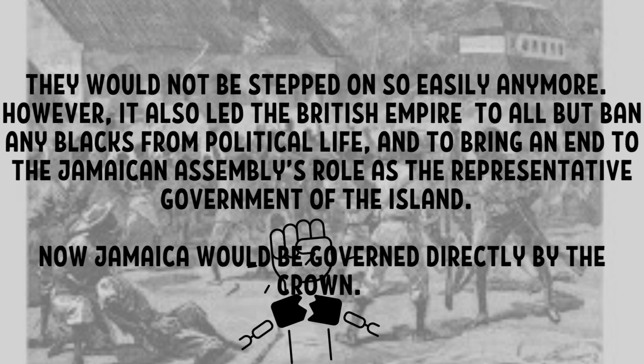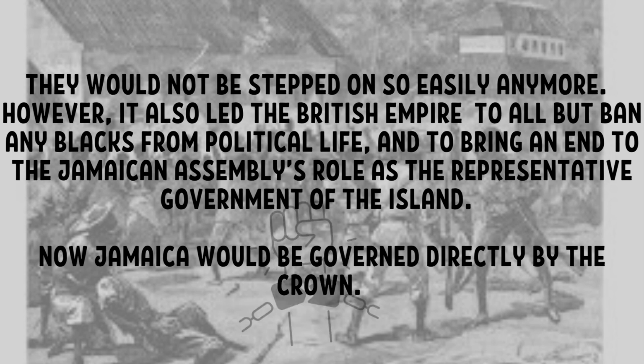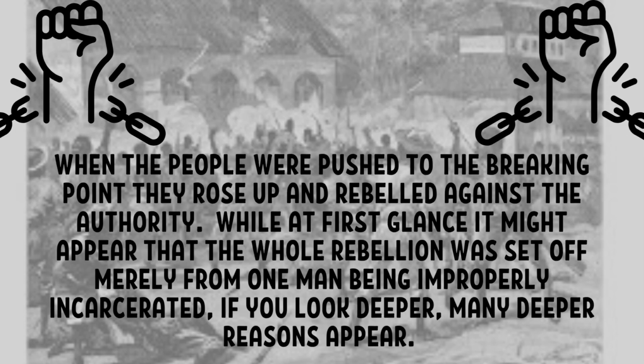However, it also led the British Empire to all but ban any blacks from political life, and to bring an end to the Jamaican Assembly's role as the representative government of the island. Now Jamaica would be governed directly by the Crown. This was known as Crown Colony Government. When the people were pushed to the breaking point, they rose up and rebelled against the authority.